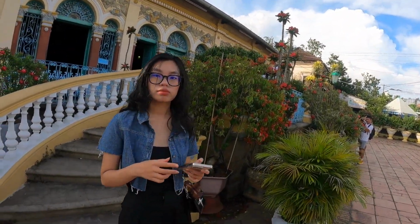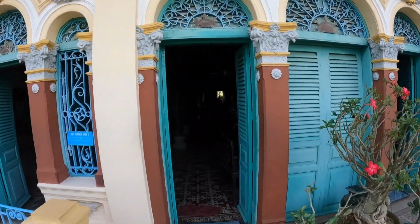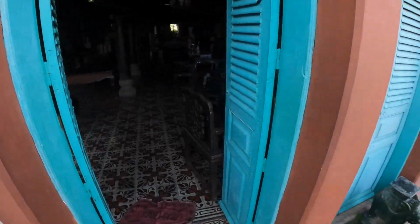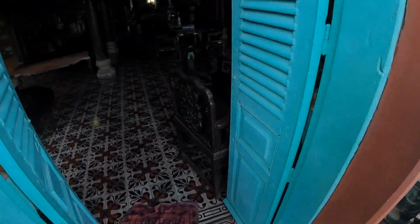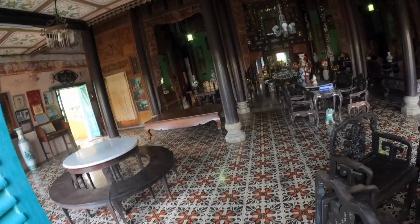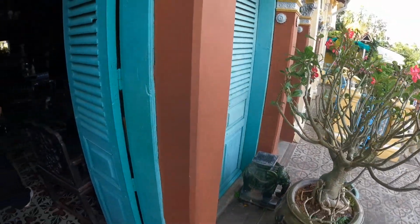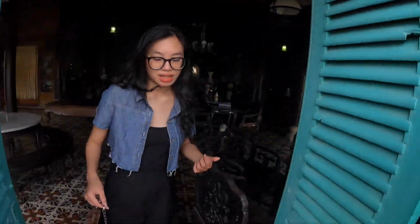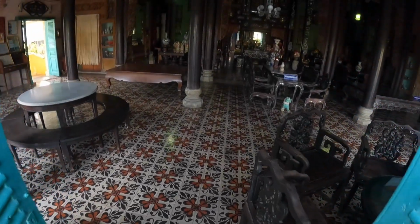150 năm rồi hả? 150 years old. So old. Let's see inside. Can we enter? Do we have to take off our shoes? He disappeared. Was that a ghost? Yeah, he's right there. What did he say? Just take off your shoes. Shoes are going off. And we walk in.